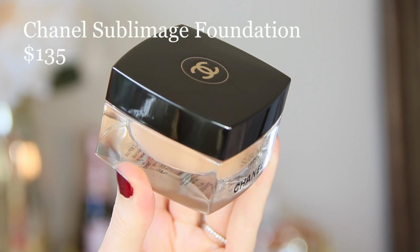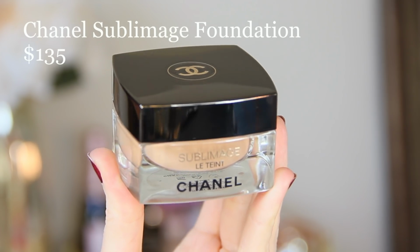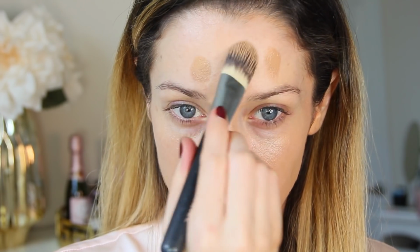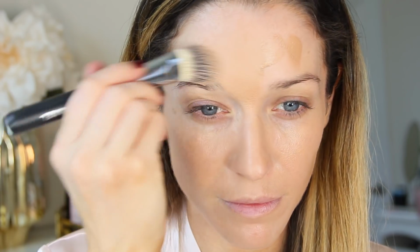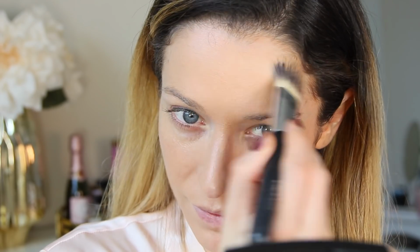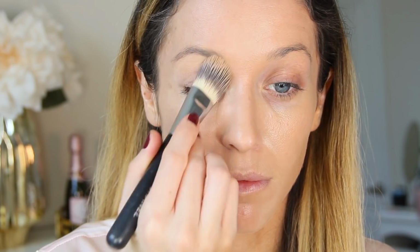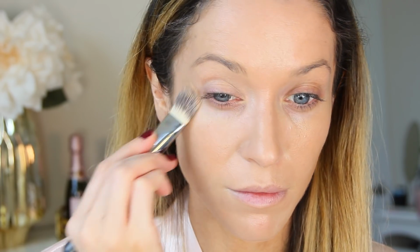This next one is a doozy. The Chanel Sublimage Foundation retails for $135. It's hydrating, anti-aging, and includes a high-quality brush for application. Besides the skincare benefits of this foundation, the soft finish and beautiful coverage makes this a personal favorite of mine. For more mature skin, it is hands down the best option from Chanel. And even for more youthful skin, it's just a beautiful product. Plus, the jar is a great size, so it will last you a long time.